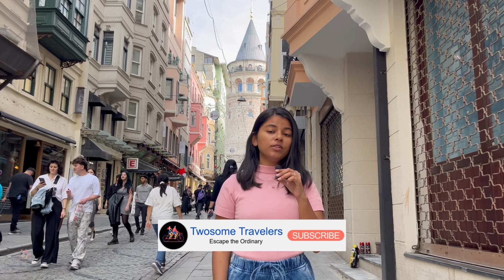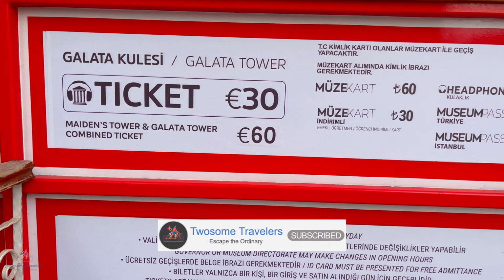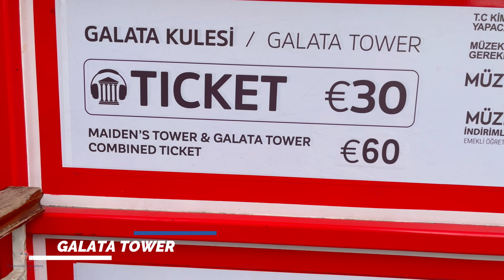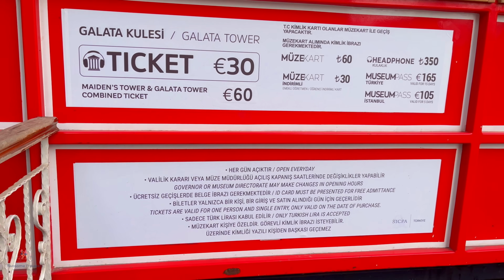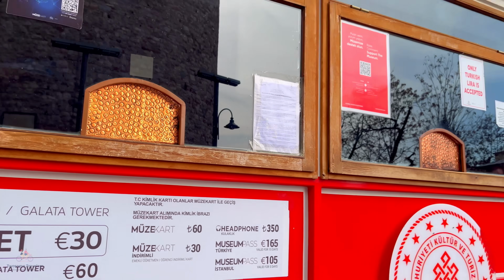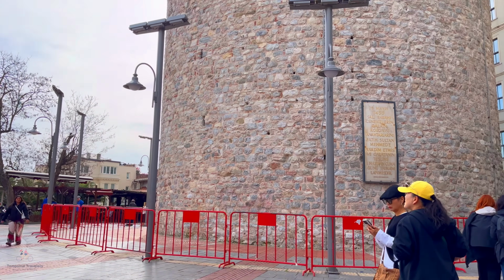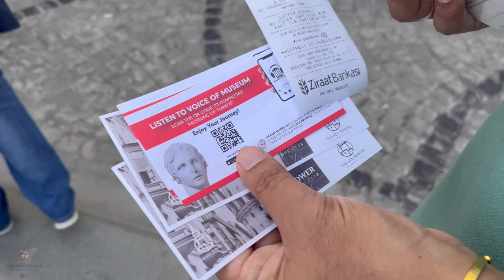Galata Tower is one of the oldest towers in the world and a symbol of Istanbul. These are the ticket prices: 30 euros, and 60 euros, which is the combined ticket of Maiden Star and Galata Tower. It's open every day. This is the Galata Tower. You can buy the tickets online as well as offline.